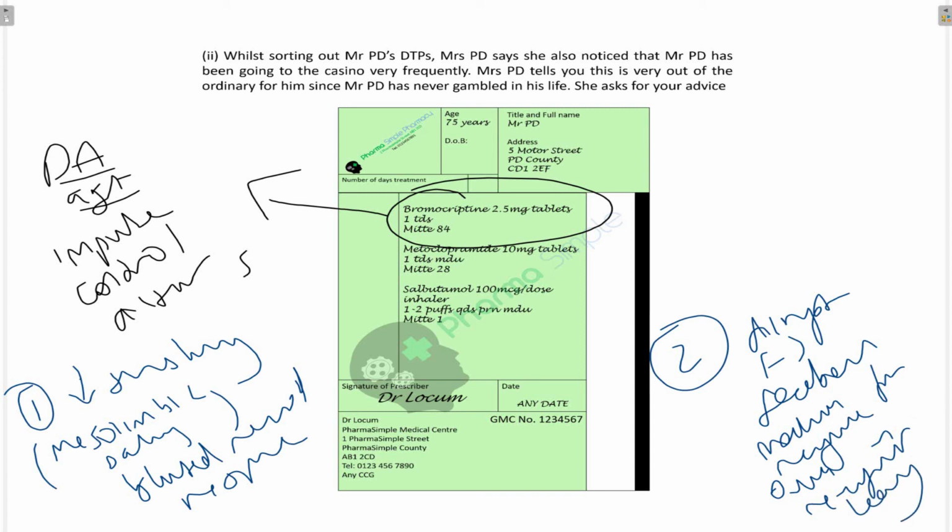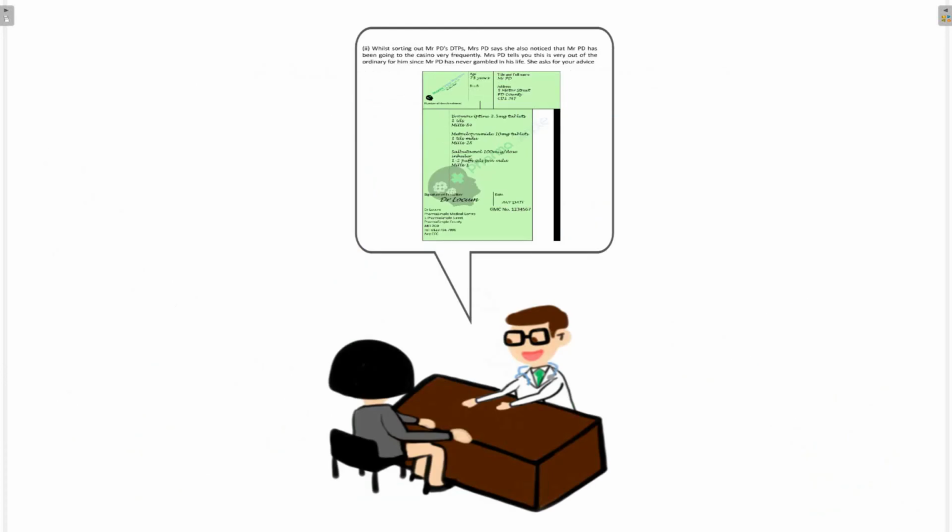Now, it's best to flag these up with the prescriber and to actually refer the patient to have their therapy plan reassessed and flag up these concerns.